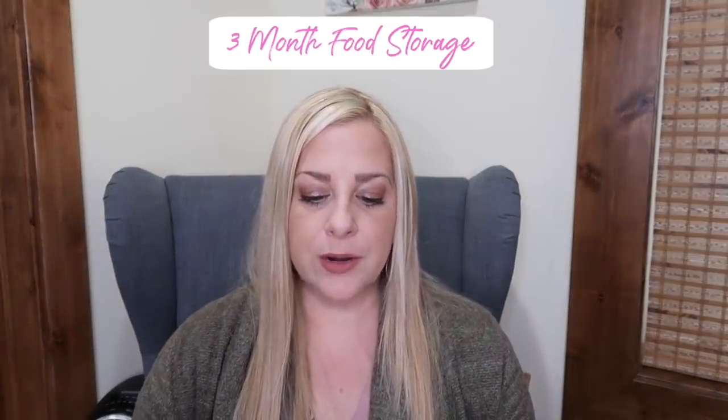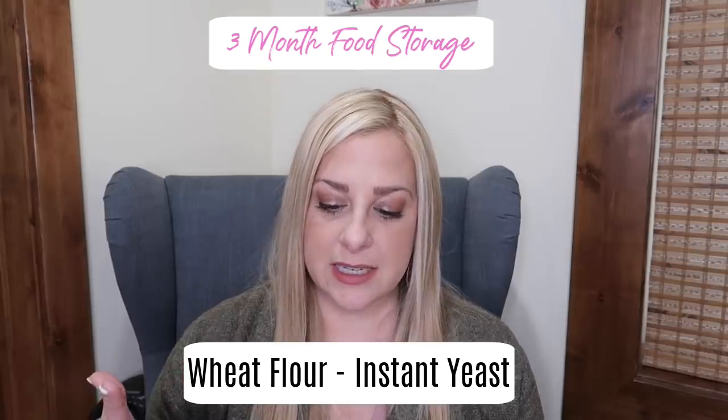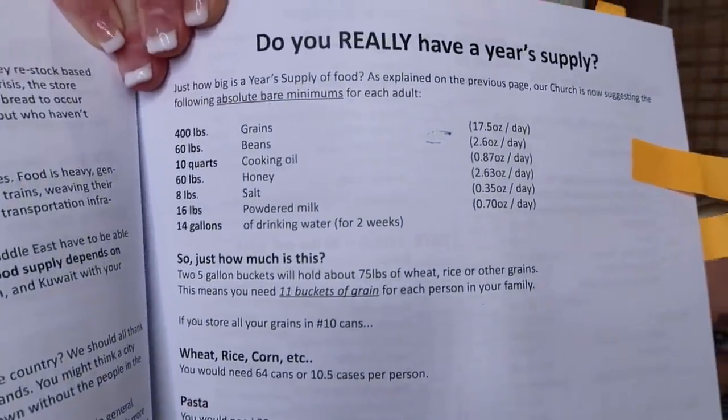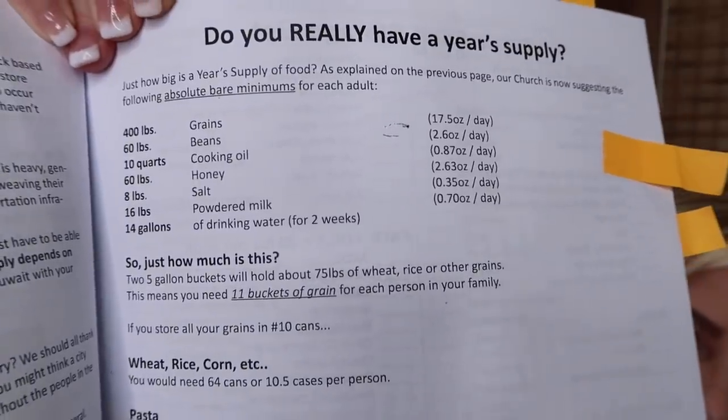So for 3-month food storage, you're going to get wheat flour and instant yeast. In this book, it helps you calculate how many pounds of such and such that you will need. This is just some of the things that they suggest for one person, to give you an idea. I hope you could see that, you guys. You figure out how you want to do it with your budget.